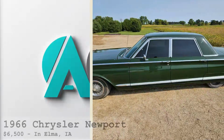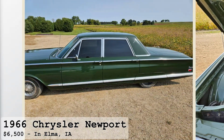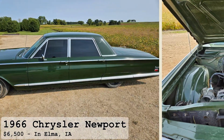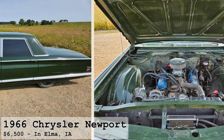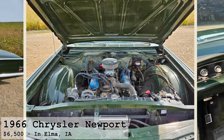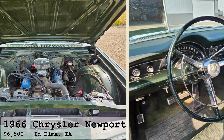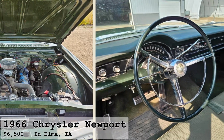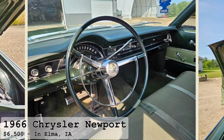Number 17. Meet the 1966 Chrysler Newport, a vintage lowrider with timeless appeal. Featuring a 318 automatic engine, electronic ignition, and an electric fuel pump, this Newport blends performance with style. The tinted windows and rear air shocks add a custom touch, while its 97,655 miles reflect a lifetime of careful use.